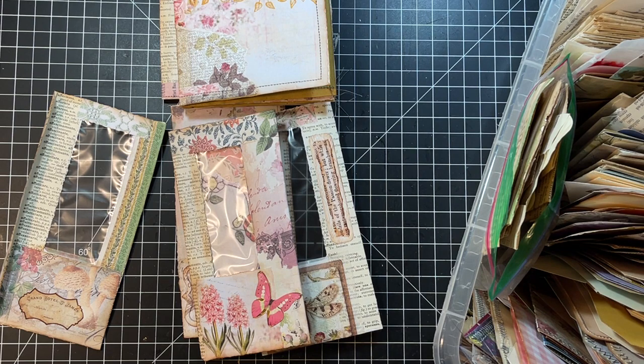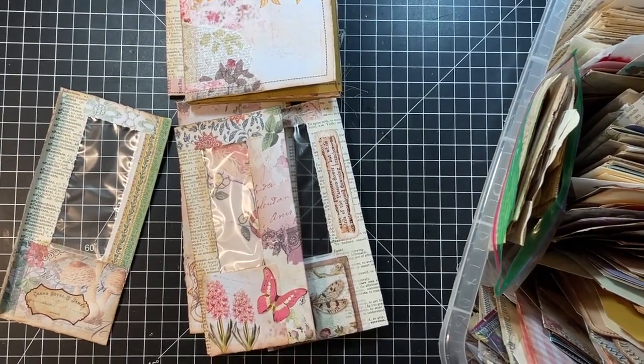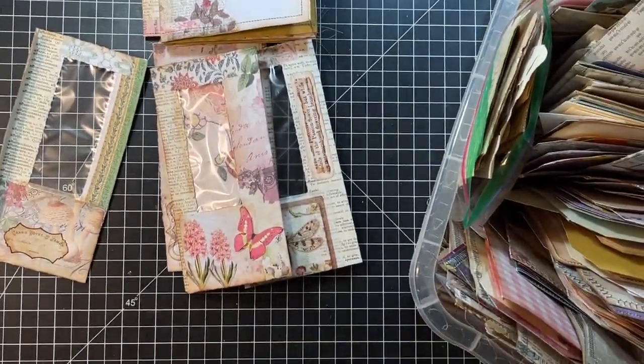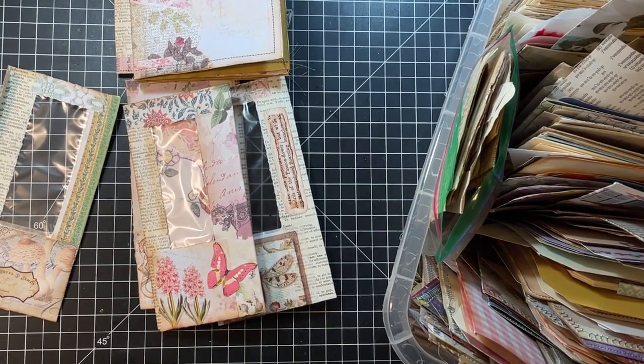Excuse me, I'm sorry. Oh my gosh, you should see how precariously you're in this holder. That's scary. Oh gosh. Sorry guys. Oops. There we go. Sorry.